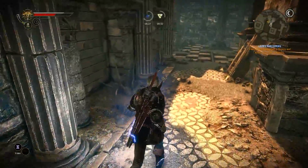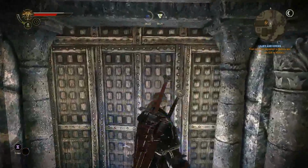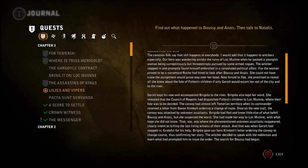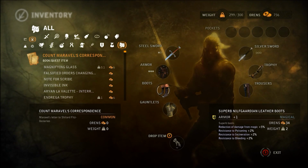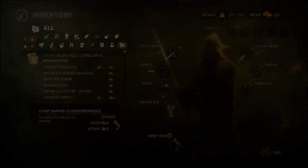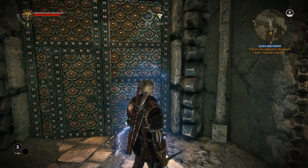So, Count Maravel is working with Deathmold. Or he's working for someone, because I believe he refers to Deathmold and Your Excellency. To Sherald Fitz-Osterlin. Ah, so I made the right choice by being very rash.